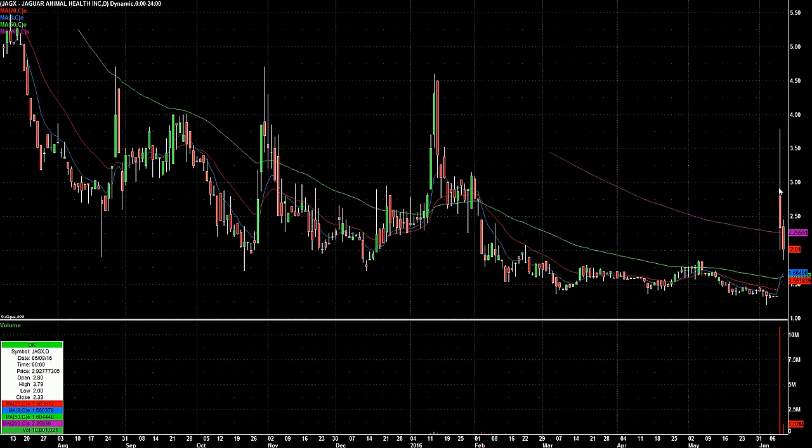JAGX gapped up on Thursday, rally, but then closed near its lows, and another red day. Sometimes you get a couple red days and then you get a bounce, so that one goes on bounce watch.